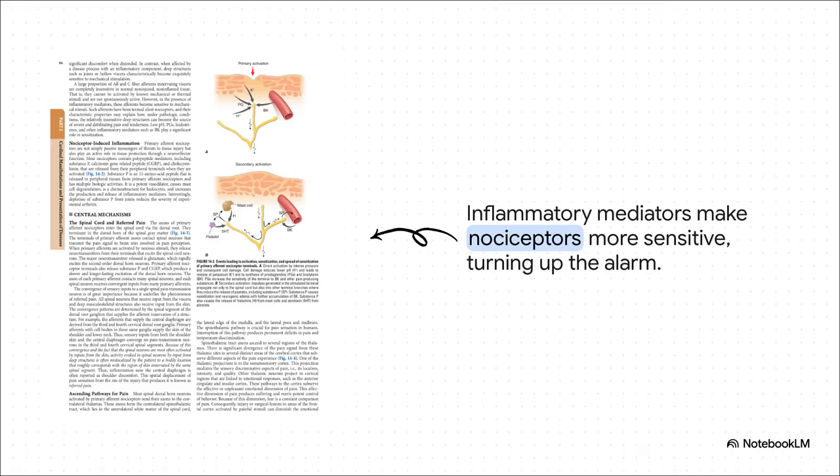After an injury, the area gets inflamed. Your body releases this flood of chemicals, creating what some scientists call an inflammatory soup. And this whole process makes the nociceptors in that area even more sensitive. It's literally like turning up the volume on the alarm system. It's exactly why even a light touch on a bad sunburn can be incredibly painful. All those little alarms are on high alert.